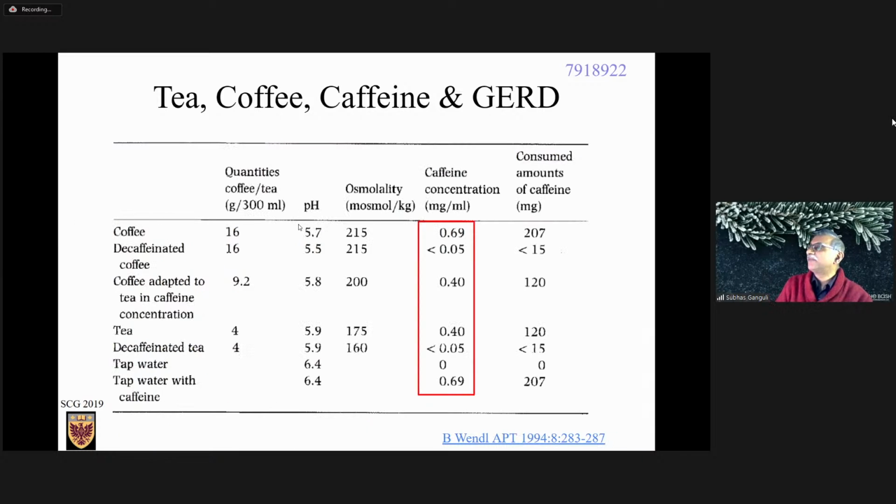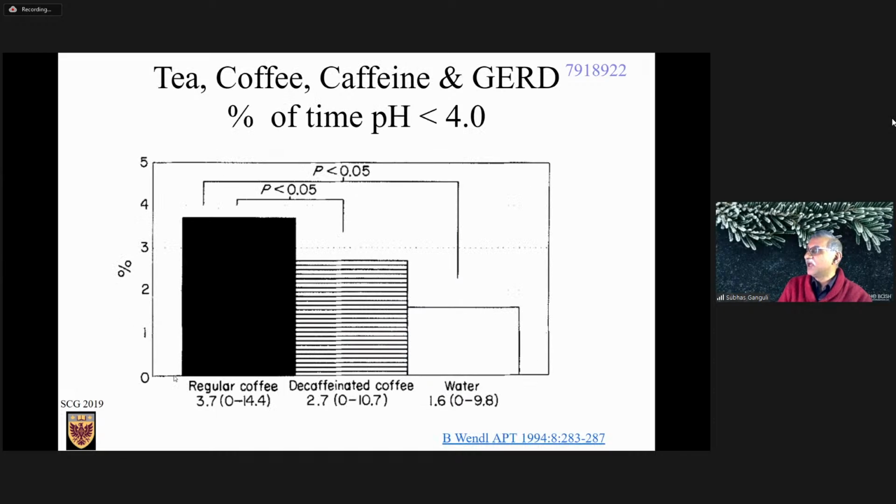And here's the amount of caffeine in each of these people. So here you see coffee is up at about 0.7. Decaf coffee has very little. The diluted coffee, they diluted it down to the level of tea, so it's 0.7 versus 0.4. Tap water has none. And then they actually added caffeine to tap water to see if just the caffeine alone did it. So that was kind of interesting. So what did they find?